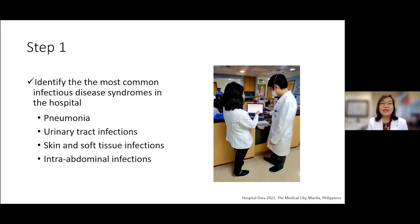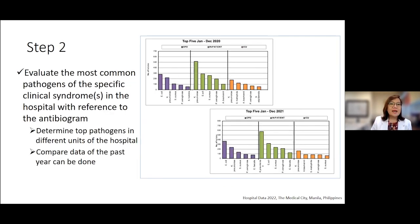So after determining what are the most common infectious diseases that we have to manage in the hospital setting, the second step is to evaluate the most common pathogens of the specific clinical syndrome in the hospital with reference to our own antibiogram. Determine the top pathogens in the different units in the hospital. In our case, we looked at the top pathogens in the OPD, in the inpatient, and in the ICU.